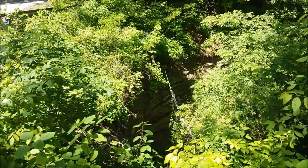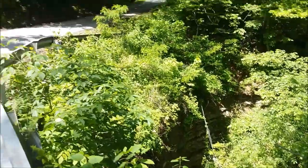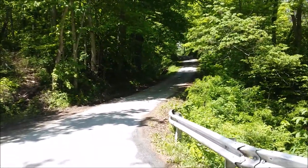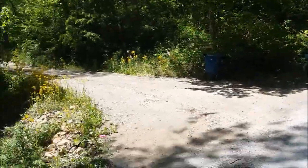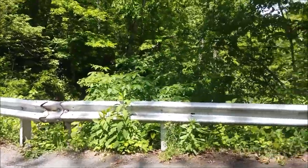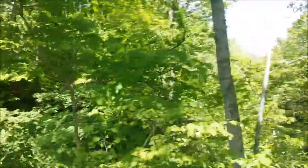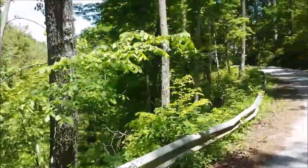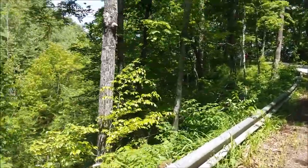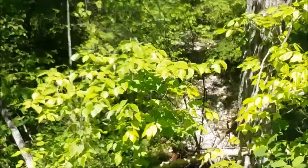Crazy, crazy. And this way leads back out to the main road, which is the way we came in. It just kind of opens up into nothing. My wife lost me. Now I'm hearing stuff down there. I'm getting paranoid. Wow, it's a long way down.